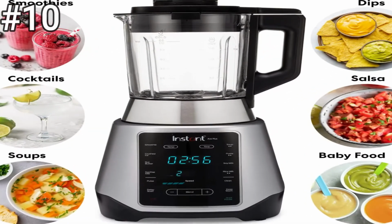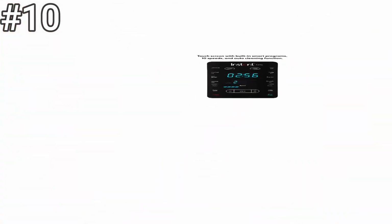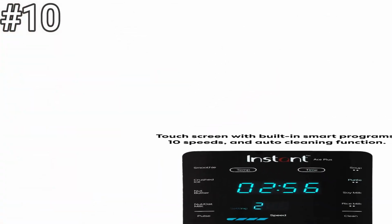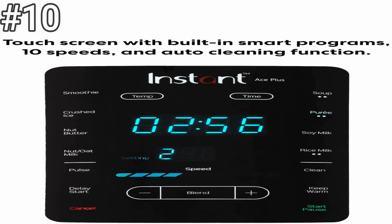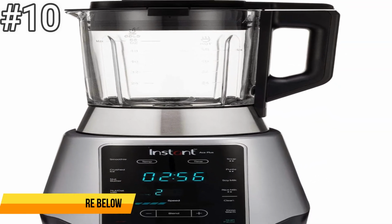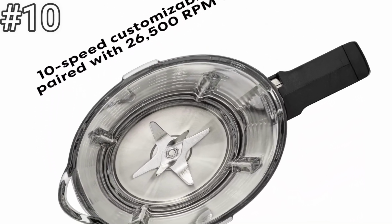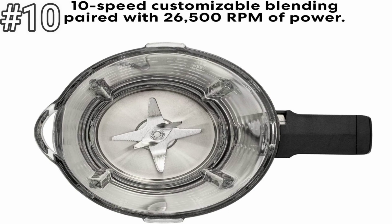Number 10, Instant Pot A60 Cooking Blender. It is one of the best mid-range blenders, which has all the features and specifications which are necessary for a blender. This blender is more than just a blender, it can do multiple tasks. The Instant Pot A60 Cooking Blender comes in a silver color which looks very magnificent and goes well with all kinds of home decor and interior designs.